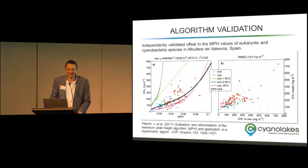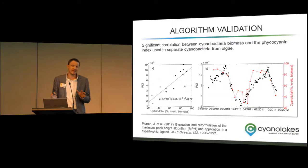There's another great example in a fantastic paper by my colleague Jimmy Pittock in Spain. He took the algorithm and independently validated it in a lake in Spain, a lagoon. These are the values of chlorophyll versus the MPH, as well as the in-situ versus the measured chlorophyll. I'm not going to go into too much detail, but this is really an amazing result that he found.